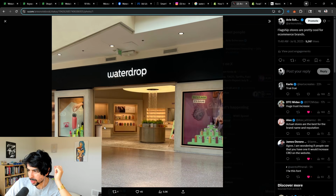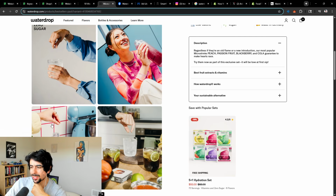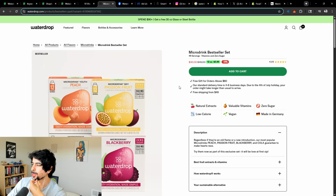You can see this same sort of tile pattern on the furniture here or some of the displays. And we can actually see that on the site too, right? They got these tiles here. So they're very big fans of tiles. It's one of the things I'm learning about this brand. Now, they got a nice offer. Spend $90 plus and get a free glass or steel bottle. That's a very nice one.